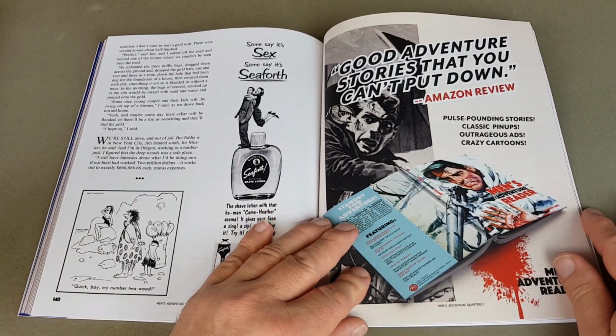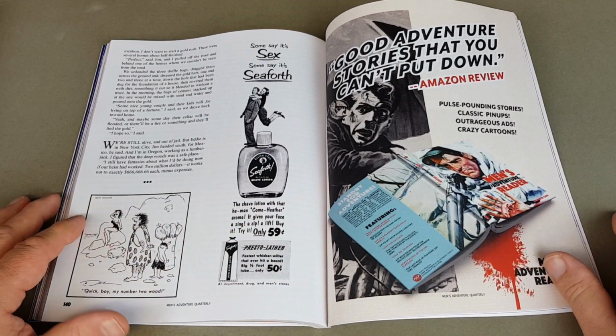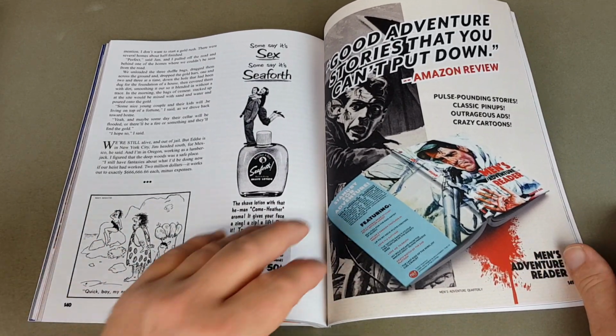And this is another new venture, which is the Men's Adventure Reader. So do check that one out. This is in hardback. It's got classic men's adventure stories if you're hungry for a bit more.